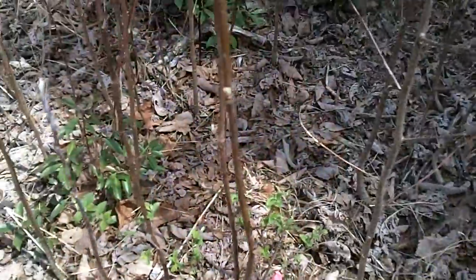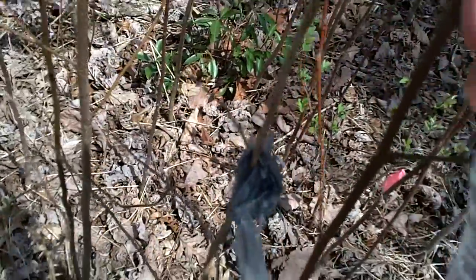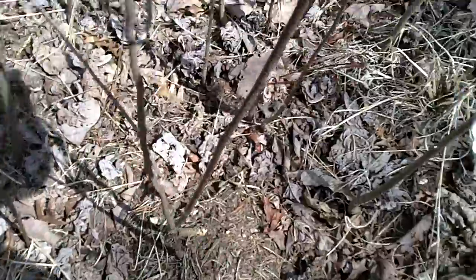None of the pawpaw trees I planted with Jim did anything. There's still nothing going on with them. This right here is one of the pawpaws. Me and Jim marked it with a plastic bag, and it's not doing anything. But there's a tulip poplar growing in right next to it that's come up since we planted it. All right, on to some of the next fruit trees.